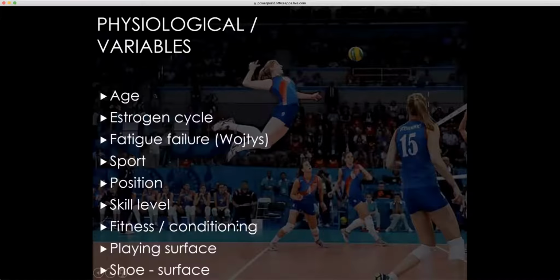does fatigue in the course of a game have anything to do with ACL tears? And then playing surface and shoe surface have been discussed ad nauseum, but no evidence that there's increased risk for female athletes.